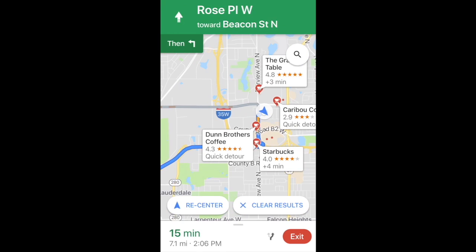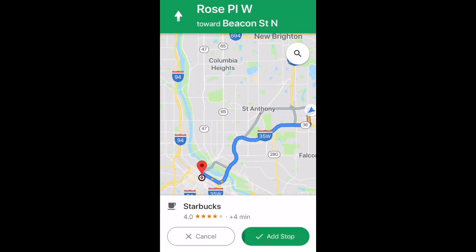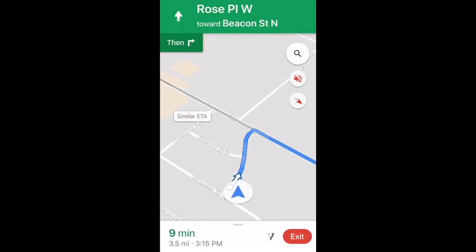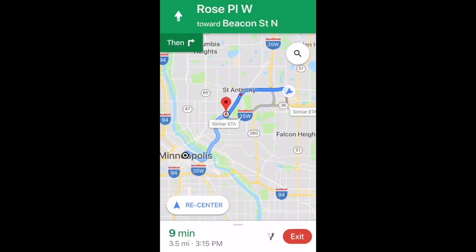There it's searching, and you'll see a bunch along your route. And then you can select the one you want, select add stop, and that will be added as a stop along the way. This is just a really cool feature, and passengers do appreciate this.